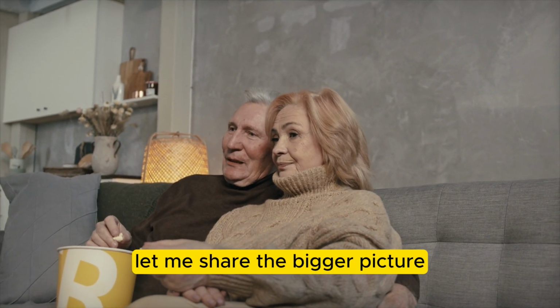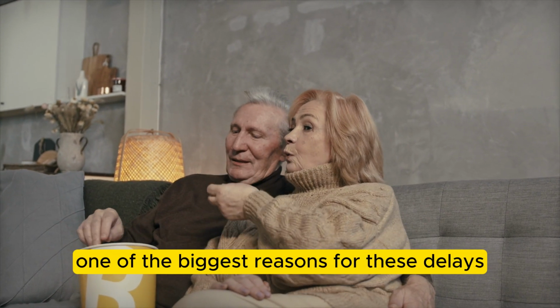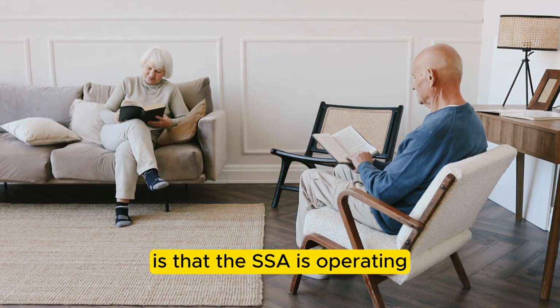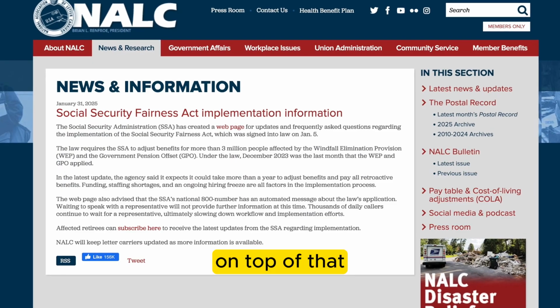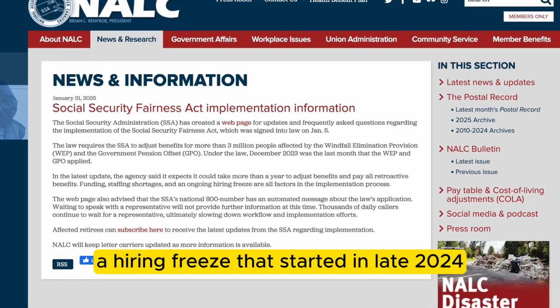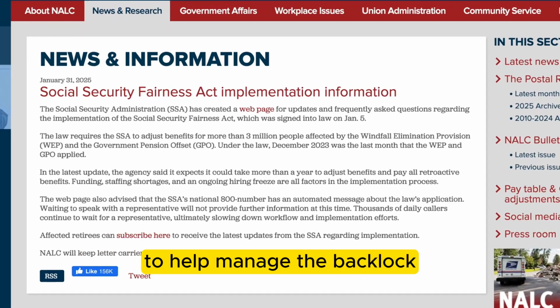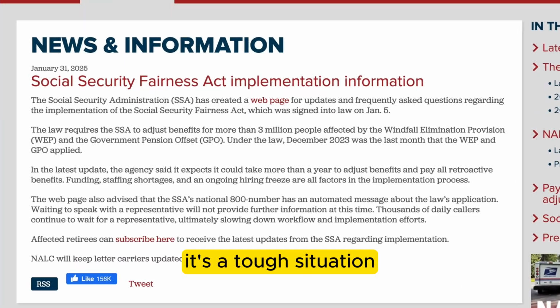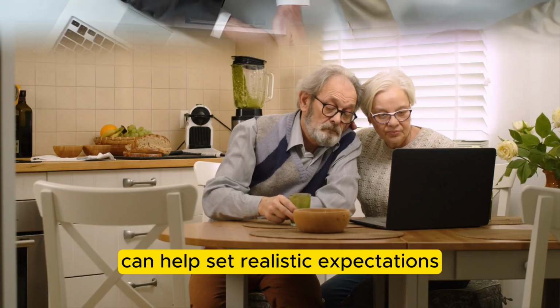Let me share the bigger picture, and tell me what you think. One of the biggest reasons for these delays is that the SSA is operating with its lowest staffing levels in 50 years. On top of that, a hiring freeze that started in late 2024 means they can't bring in new employees to help manage the backlog. It's a tough situation, but being aware of these challenges can help set realistic expectations.